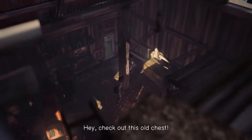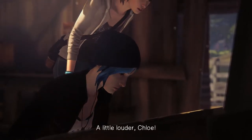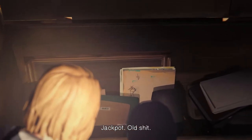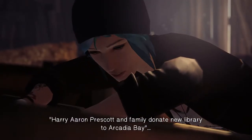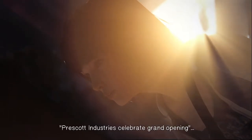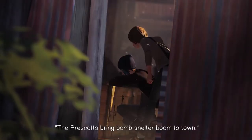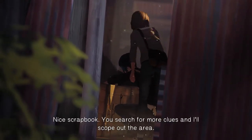Hey, check out this old chest. Jeez, that is ancient. Jackpot. Old stuff. No, look closer. Harry Aaron Prescott and family donate new library to Arcadia Bay. Prescott Industries celebrate grand opening. The Prescotts bring bomb shelter boom to town. Nice scrapbook. You search for more clues and I'll scope out the area.